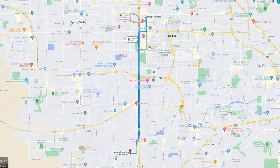Hi there. Before we begin the tour, let me guide you on how to reach Monarch Meadow from the Bellagio Fountain.